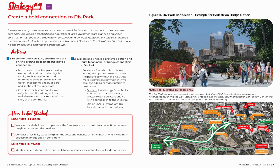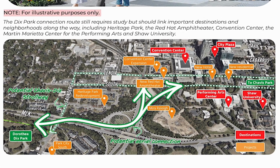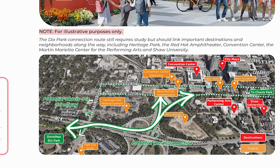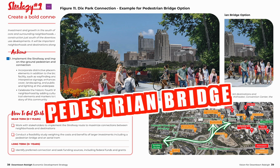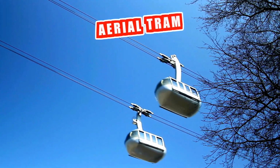At number 9 is probably the most ambitious of the ideas, which is to create a bold connection to Dix Park through the implementation of the Strollway. The current proposals involve either an aerial bridge over Martin Luther King Jr. Boulevard or even an aerial tram. Either of these options would be a really cool addition and will be key to connecting to all of the amazing development occurring on the south side of MLK Jr.